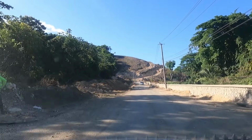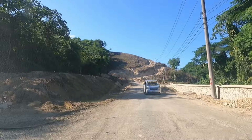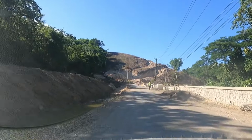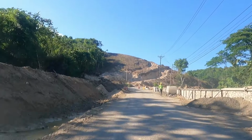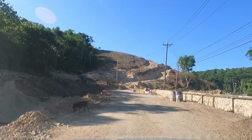And for the persons who do not know, that big hill you see in front of us, that's where the road is going to go. So it's going to cut out the corner that is on the right where we are going to go right now.